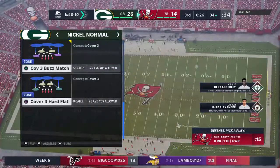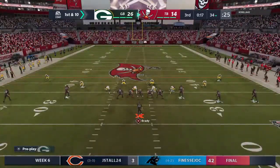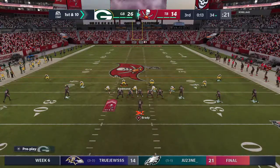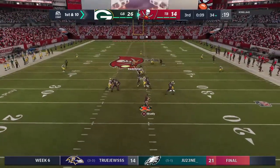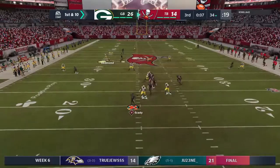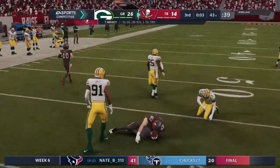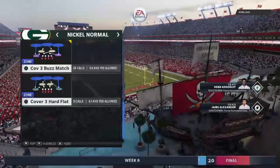Second and inches is oftentimes an invitation for an offensive coordinator to take a big shot downfield because he feels like he can come back on third down and pick up the first down. But sometimes you just don't want to break tendency. Stay with what you are, stay with who you know, and go get the first down. That's exactly what they did. Brady's throw there complete. That one good for 10 yards. And it'll be second and very short.